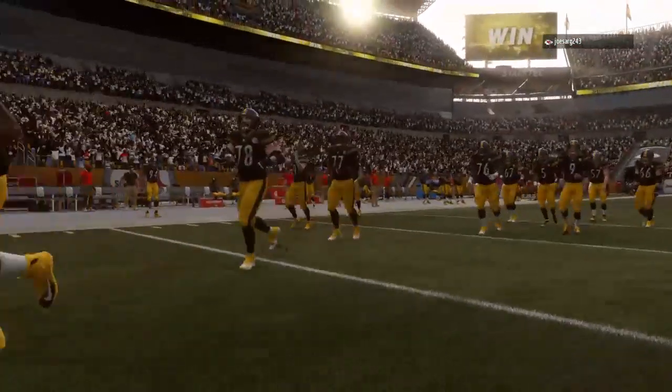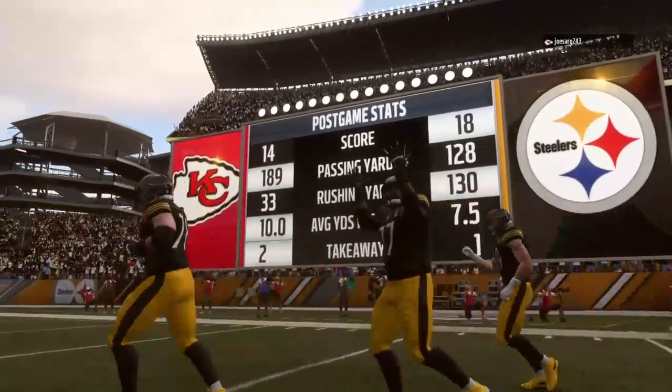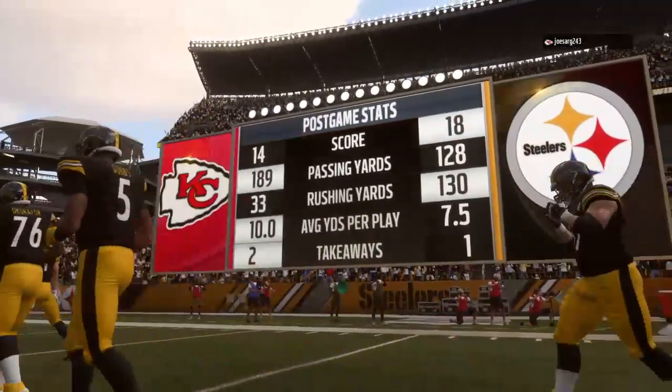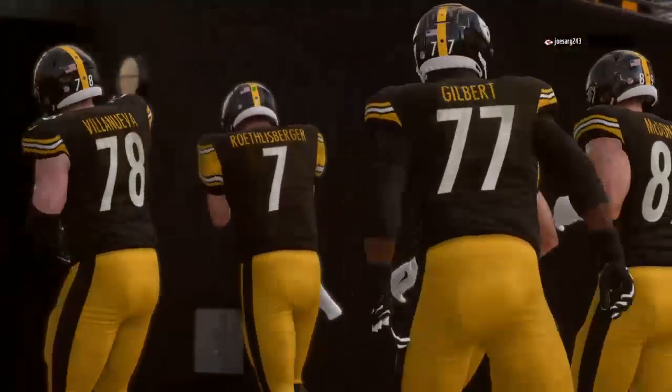So that'll do it for us. For Charles Davis and all our crew, I'm Brandon Gaudin. You've been watching the NFL on EA Sports. The Steelers are winners as we say so long from Heinz Field.